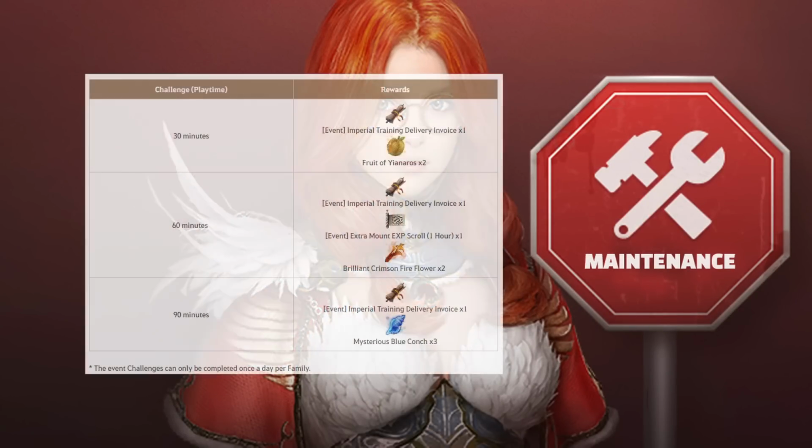The challenge rewards for being logged in for 90 minutes are also ending. They give you some more delivery invoice tokens, so make sure to at least get some of those.